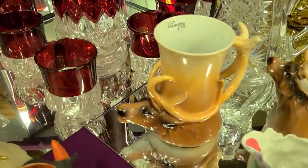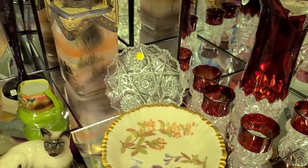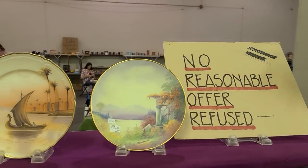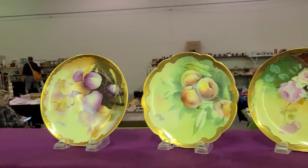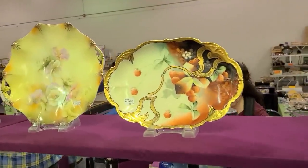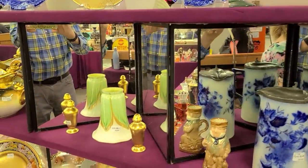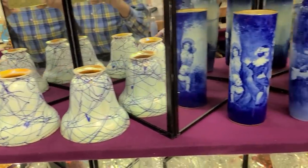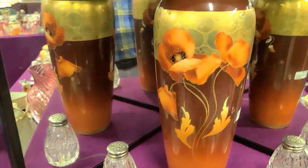And oh, look at that. Oh, look at those ones. That'd be good for a cabin. No reasonable offer refused. It can be reasonable. Just ask Peggy. Lots of plants and plates for the wall. Space is really something.